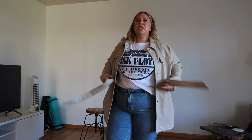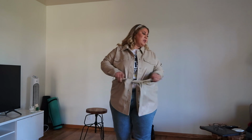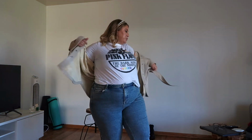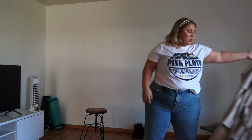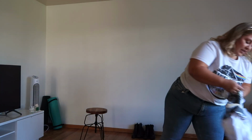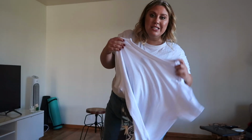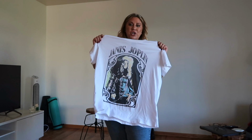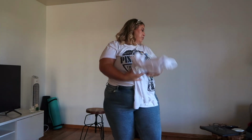This to me is a really casual, just fun kind of look. So I personally like it. This is more my vibe, but that's up to you again. I'll show you another way to rock it too. And I have another one over here, Janis Joplin. I can never get enough of the band tees, okay? I love a good band tee.